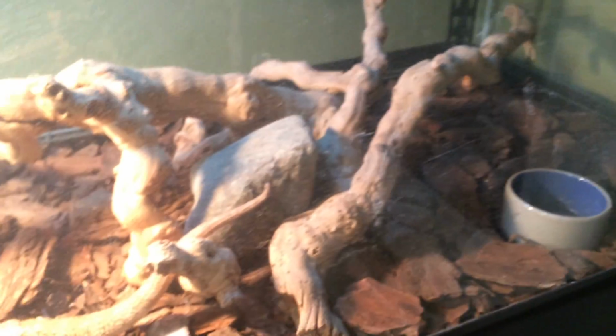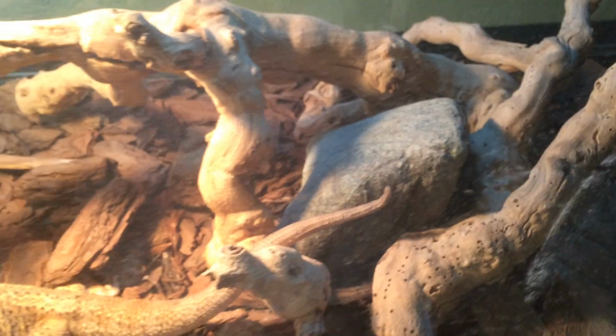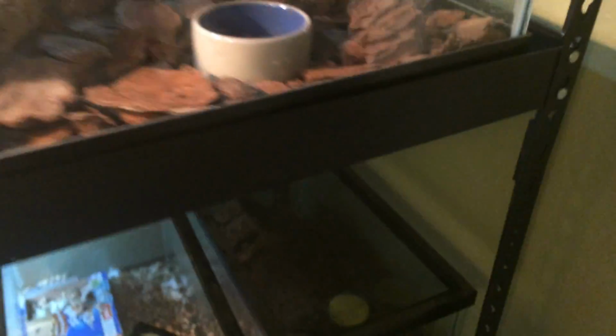Still got those 2 pieces of wood that I got from the White Plains Reptile Expo and a rock that I boiled from outside. Over here is my rose-haired tarantula. He's right there. I have to wet that sponge so he can drink. He did make a tunnel going from here up and over to there, which is awesome.